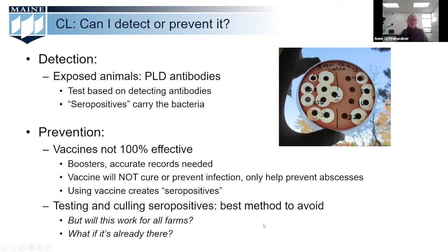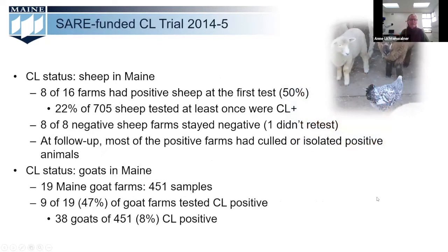And next slide, please. So again, this is old material. It's over 5 years old now, so we hope that the situation is better. It certainly helped us to get people to think about and talk about this disease.